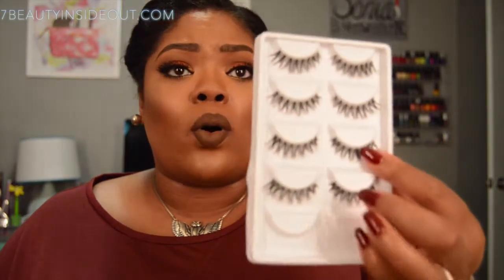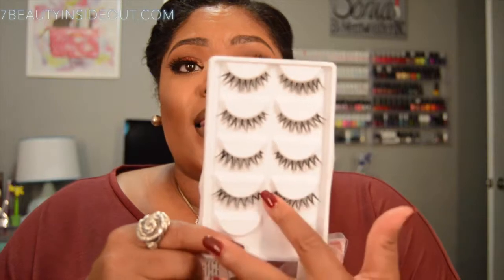I have one of them on, so I've been wearing these, and I'll see if I can do a close-up as well. They're really, really nice. They remind me of the Ardell Wispies. So if you want to save yourself a little bit of money, this whole pack, I think, was like $5.99, whereas Ardell Wispies are about $3.99 each. So this is really awesome.